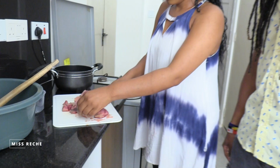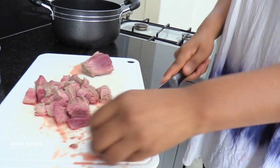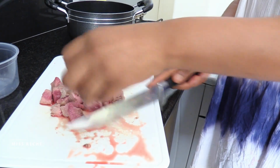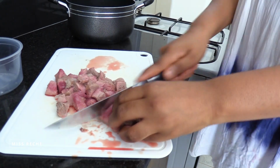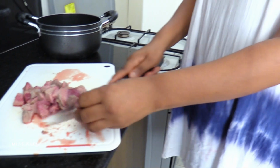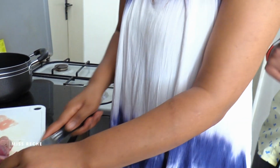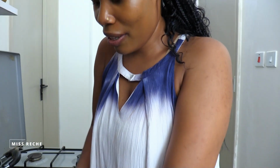I'm an expert. I usually just cut it very quick. She's very quick too. She's very fast. When you look away, she's very quick at everything.